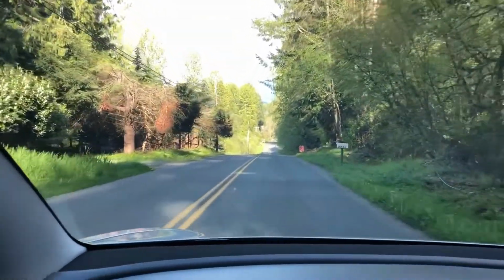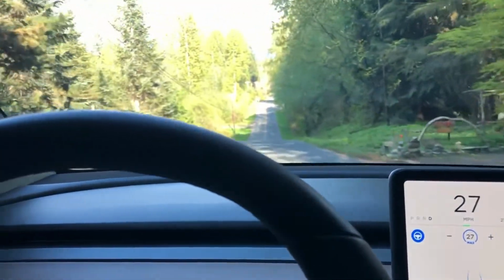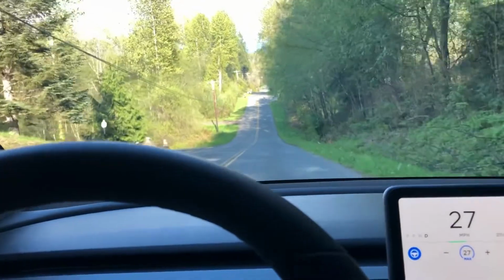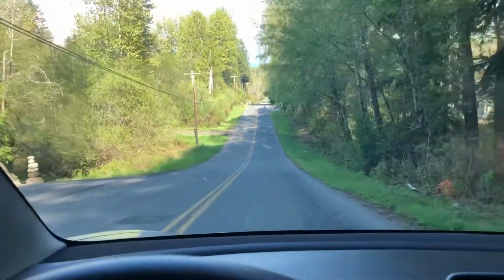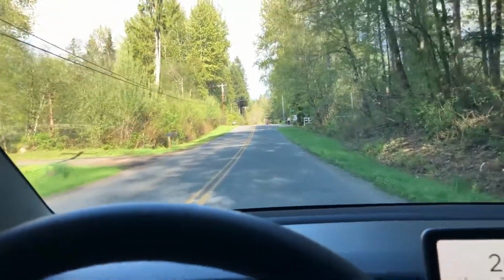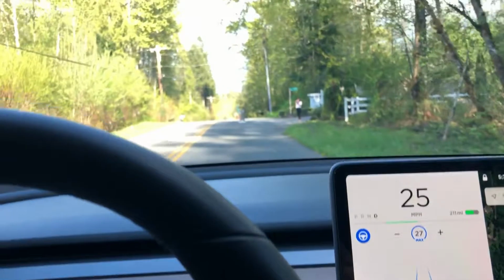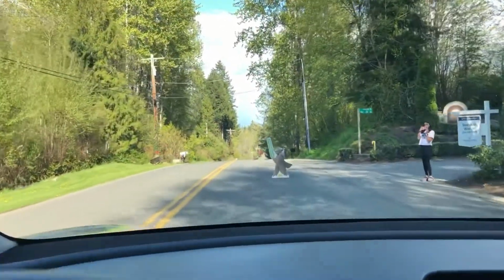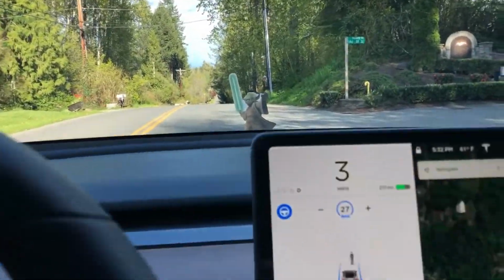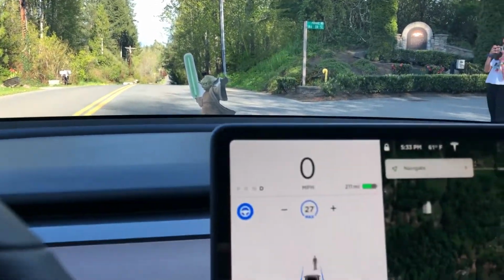Here they are down there at the end of the road. We're gonna see if this guy's gonna stop when he sees Mr. Yoda there running me over, you, not me. All right, let's see if it'll stop. Well, there it goes, it did stop. Look at that. It did recognize Mr. Yoda there. Pretty cool.